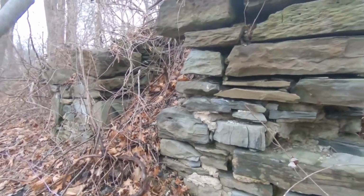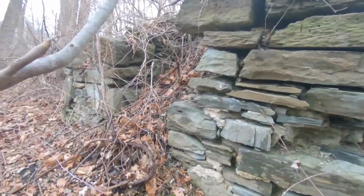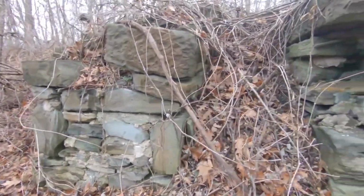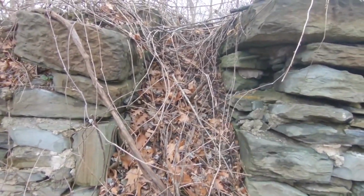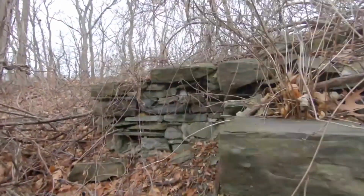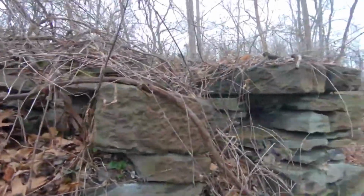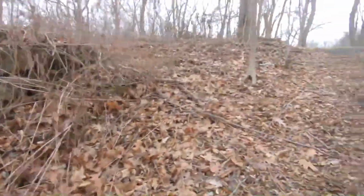I don't think it would have been a railroad structure because this stone says it's put here earlier than the railroad. It appears to have a chute down through the center here. And there's a little more right here. Yeah, curious as to what this would have been. Okay, let's get back up on the trail.